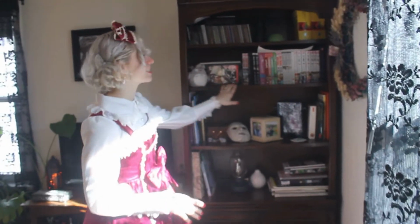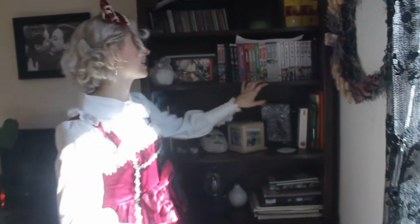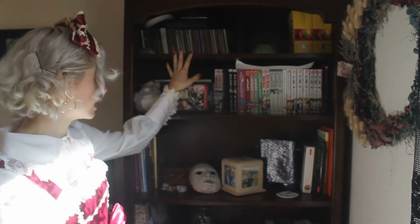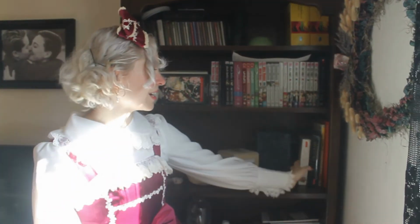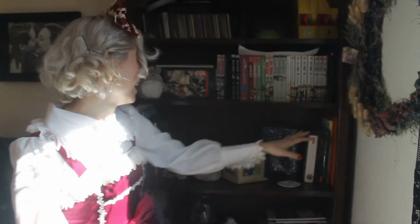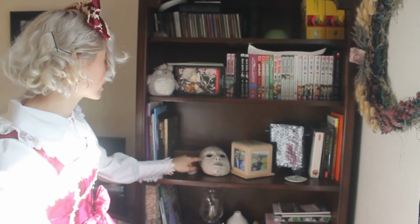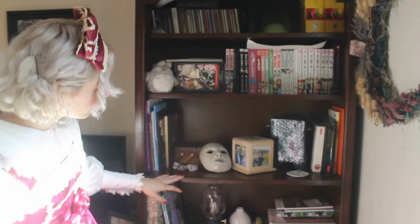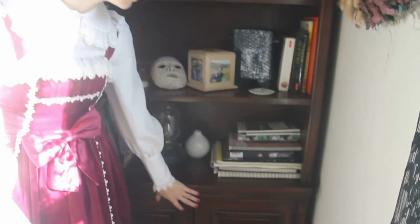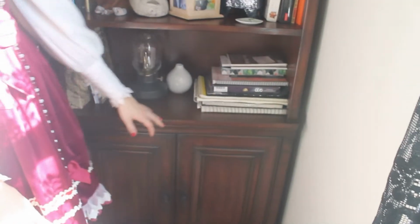So this is the bookshelf. This is all of my manga that I got when I was in high school, and sadly I have not gotten anything else to match it. CDs. I've got these little origami kits and Japanese for beginners. Some coloring books. I made this mask in art class in high school. And then just more art supplies in here as well. And that's it, and my little Totoro plushie.